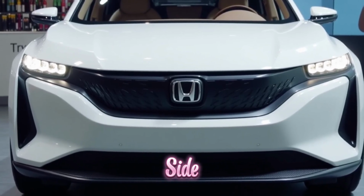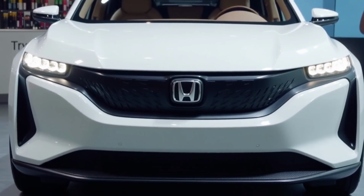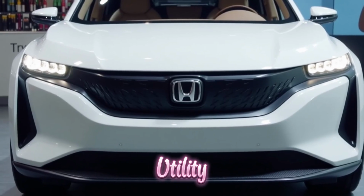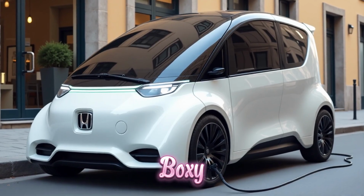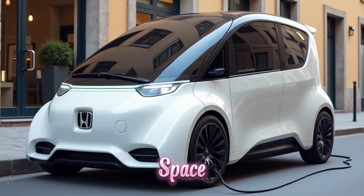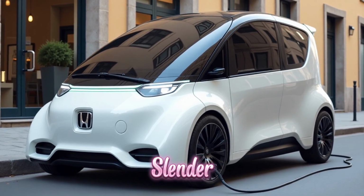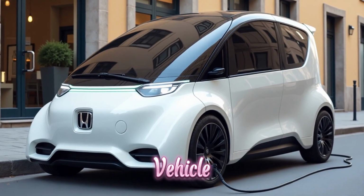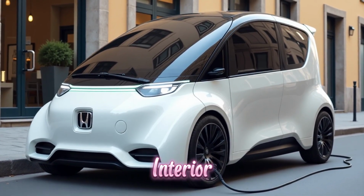Moving along the side, the Super EV sports a short hood, bulbous fenders, and an upright windshield that communicates its compact urban utility. The proportions are cleverly balanced. It's boxy enough to maximize cabin space, but rounded enough to avoid looking too utilitarian. Slender pillars and a flat roof complete the look, giving the vehicle a glassy, open feel that should translate to excellent visibility and a spacious interior.